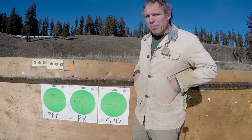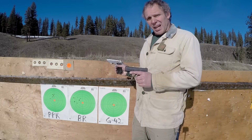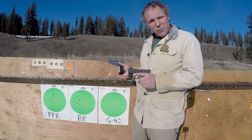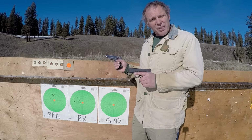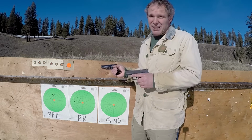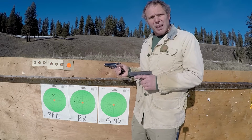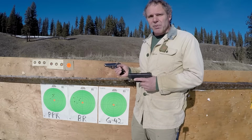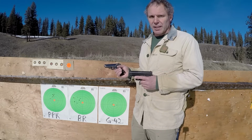Now that brings up a couple of questions. How does the Glock and the PPK compare in terms of size and weight? You know, for size, they're virtually identical. The PPK has a slightly bigger grip, but this PPKS has a 7-shot magazine, where the Glock only has a 6. But in terms of weight, the Glock is significantly less, and in terms of price, also significantly less.